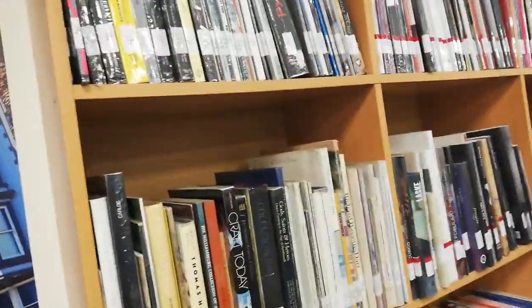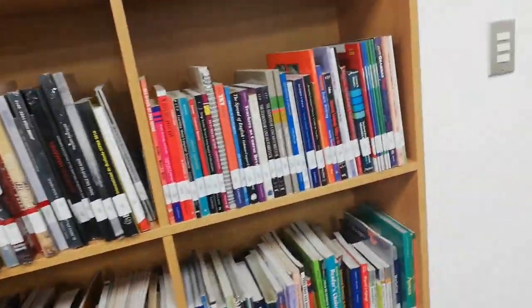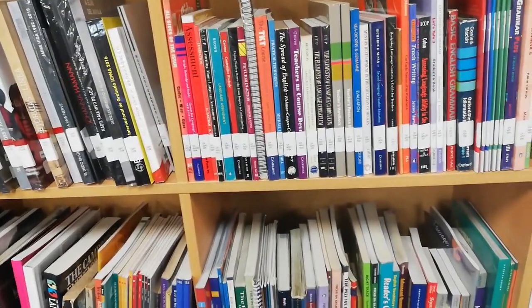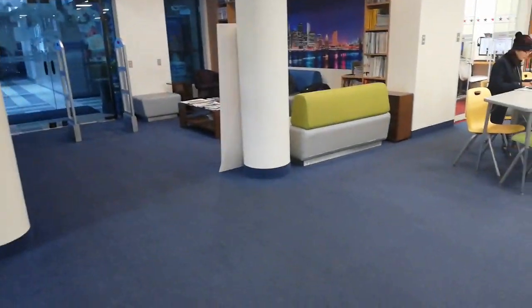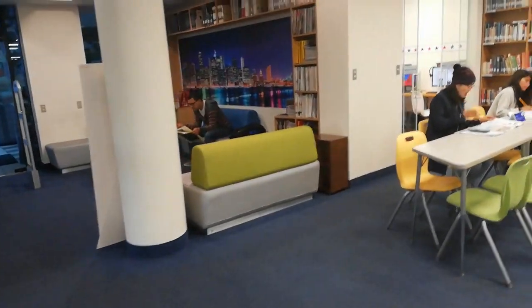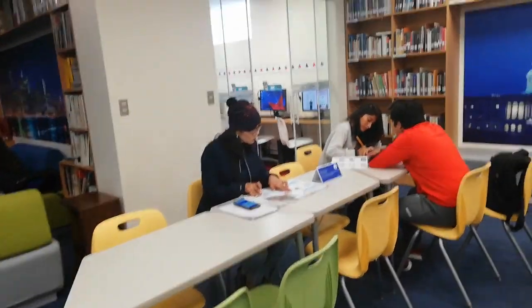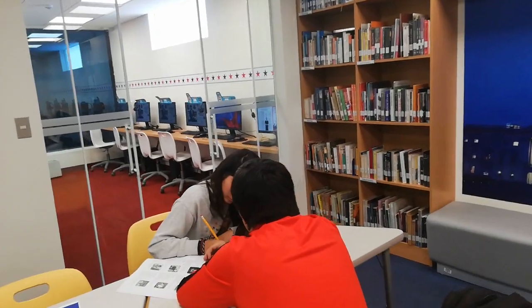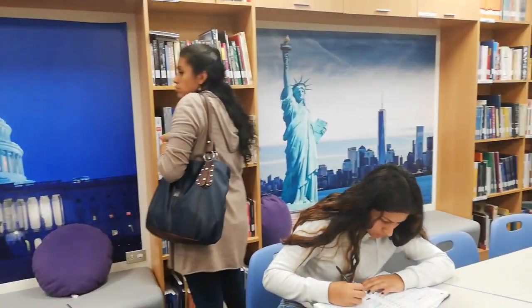In this section, we have some more books that I don't know what they are all about, but we have the magazine section here. And there's also a section with computers, because you also have access to the internet and to books and magazines online. This part is also literature, and people studying and reading. They look so great.